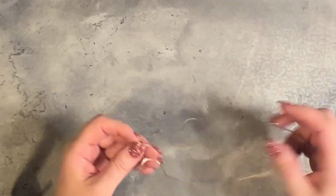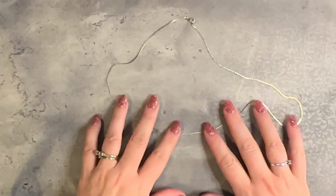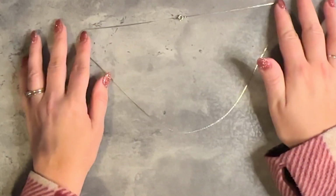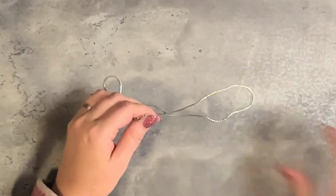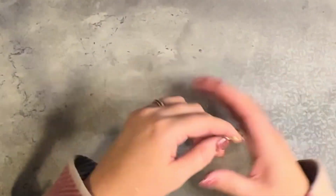Okay, let's see what we got. Here's just a really nice, I think you would call this a box chain or maybe a small omega chain. This I don't think is gold because I can kind of see maybe that is wearing off a little bit. Okay, so that's just like a gold kind of necklace. I'm going to put that in a lot.